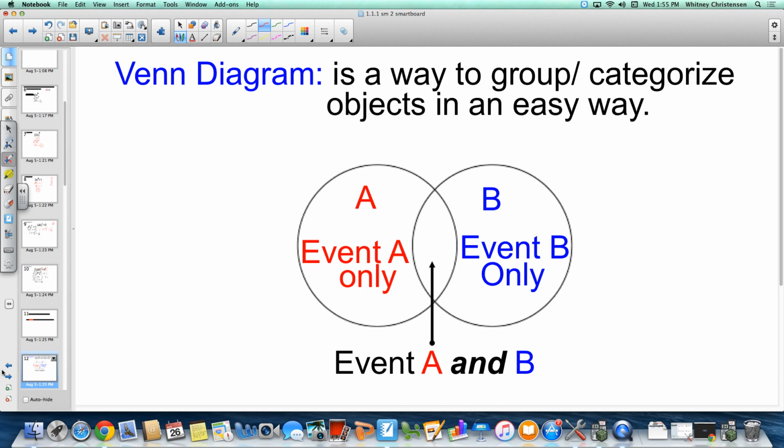So a Venn diagram, guys, now you're going to be seeing this often throughout the year, so you can't forget what a Venn diagram is. A Venn diagram is just a way to group or categorize objects. So it's just an easy way to group objects. So notice on my Venn diagram, I have this circle, and I have another circle, and do you see that those circles intersect so they overlap? Do you all see that? Do you see how they overlap each other?